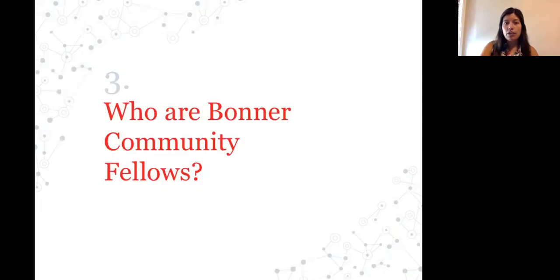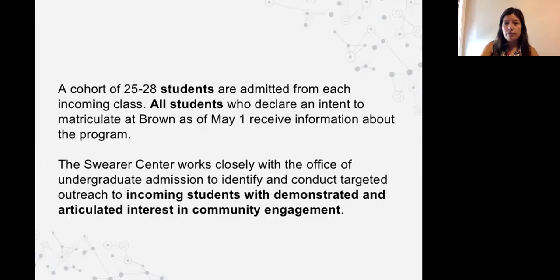So who are Bonner Community Fellows? Bonners are a cohort of 25 to 28 students for each incoming class. This year, I believe that number is a little bit lower. In the past, we've taken about 30 or 40 students. All students declare their intent to matriculate on May 1st, and that is when the Swearer Center begins targeted outreach to students who demonstrated an interest in community engagement.